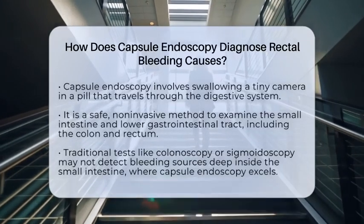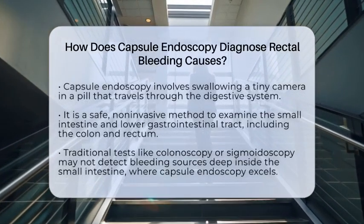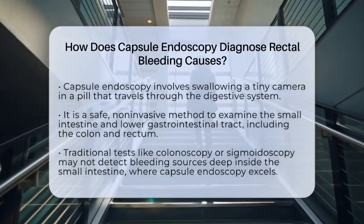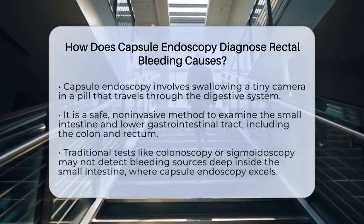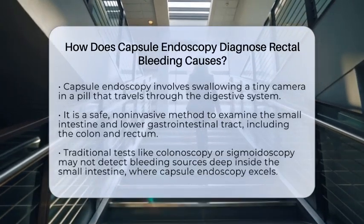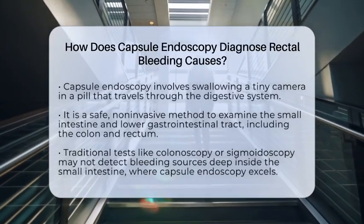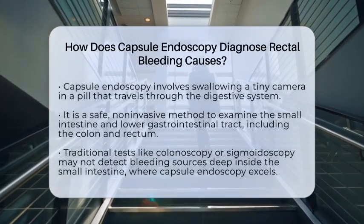and rectum. When someone has rectal bleeding, doctors often start with tests like colonoscopy or sigmoidoscopy. But sometimes these don't find the source of bleeding, especially if it's coming from deep inside the small intestine. That's where capsule endoscopy really shines.